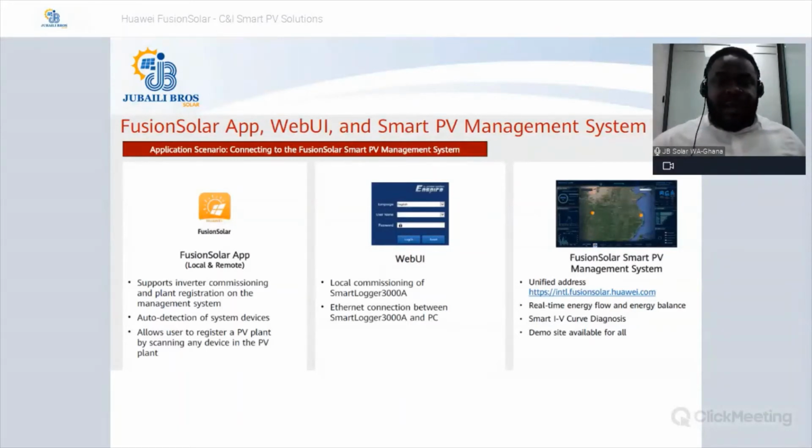And once you get there with the plan that you have registered here, you get onto this platform, and then you can log into your system and you can monitor your system remotely. You can manage the system right from this website. You can run a smart IV curve diagnosis to check the health of your system from this management system. So this is what we have in place. It's simple, easy. We have trainings on all these to help you understand properly.